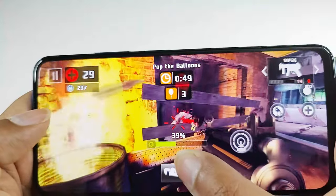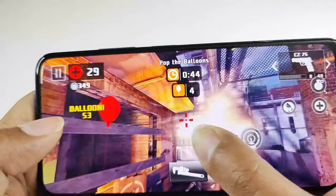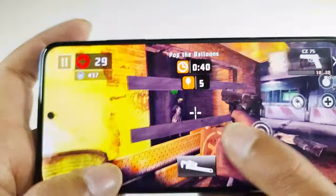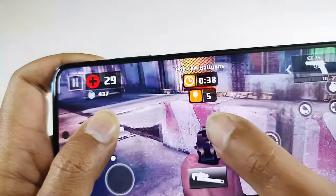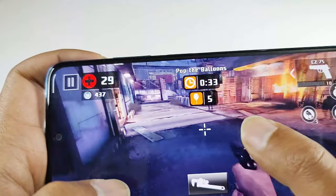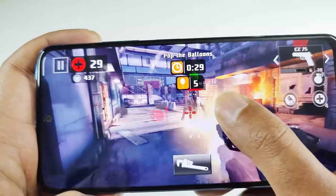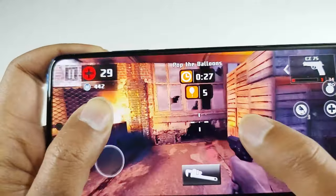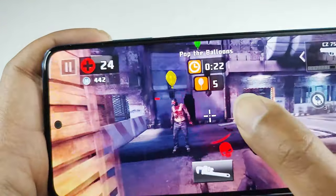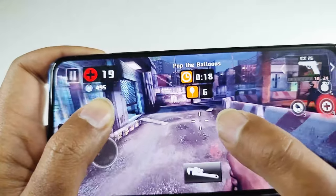Take that. The graphics quality is really nice for sure. Lock and load. Come on.